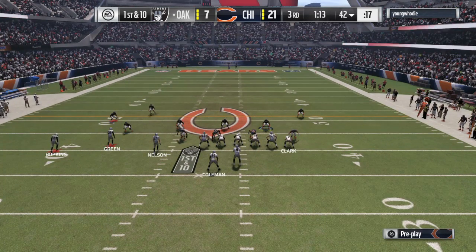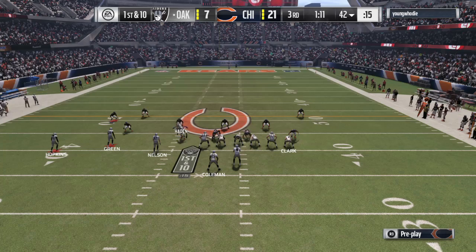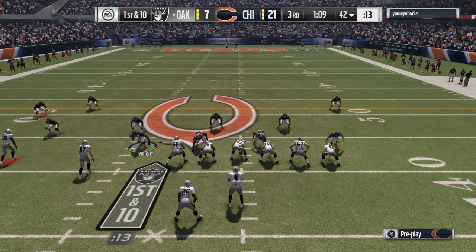Quarterback and receiver on the same page, and they beat the man coverage. Sometimes you get too aggressive as a defense. You go into man coverage. That means you've got to win at the line of scrimmage yourself. On that play, the offense did.